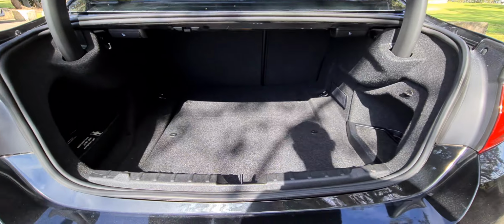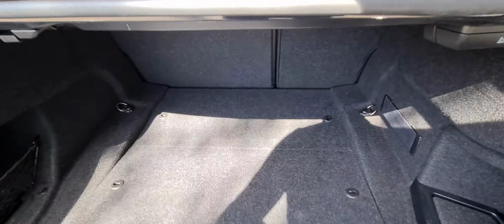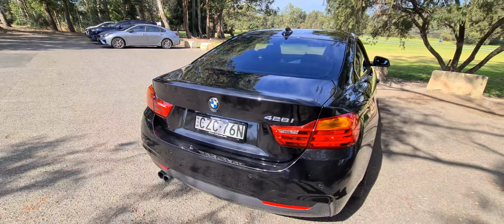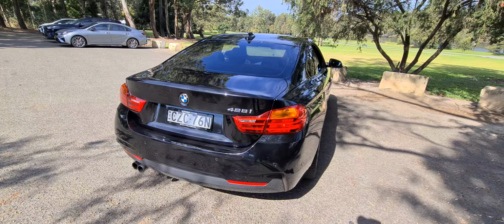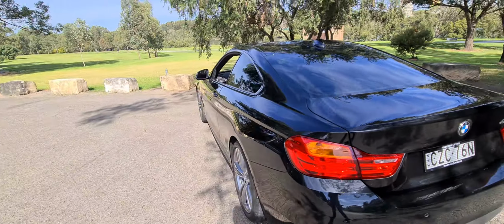The 4 Series has got an enormous boot and you can fold down those back seats, which is lovely. A little bit dirty in there from his golf stuff, but again, that's something that we will clean and detail. But the outside of the car is lovely. It just does need a little bit of a wipe off inside and a bit of vacuuming in the boot.